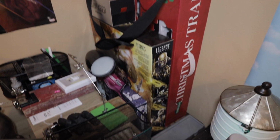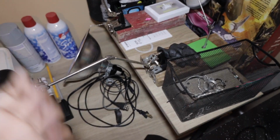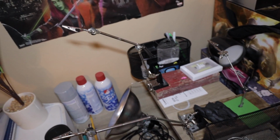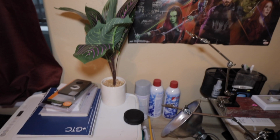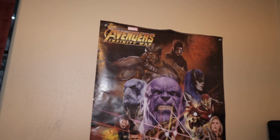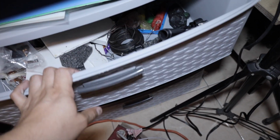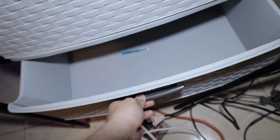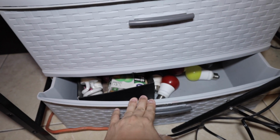and some other stuff that I want to get rid of, like for example this train. And here I have some other stuff, stuff from my work, stop motion, the rigs, they are right there, clay, the wires, chargers. There's another poster from Avengers Infinity War. And right here I have all the stuff, for example the tripods, mini tripods, the rigs. In here I store the action figures that I'm working on, and here all the light bulbs.